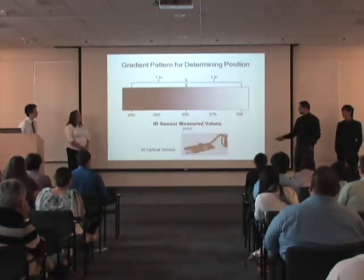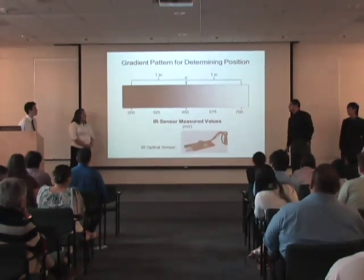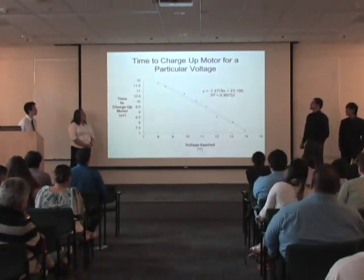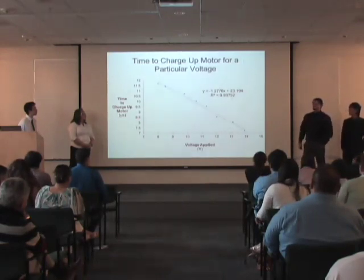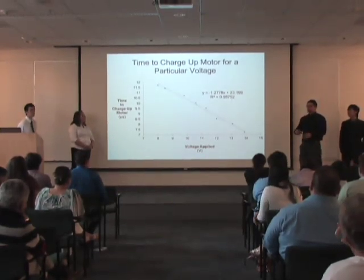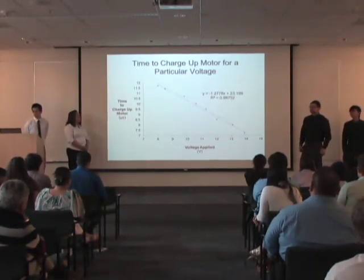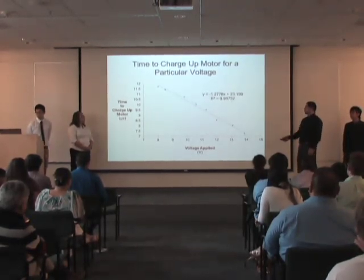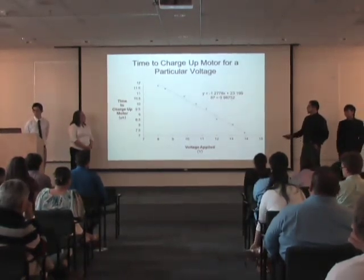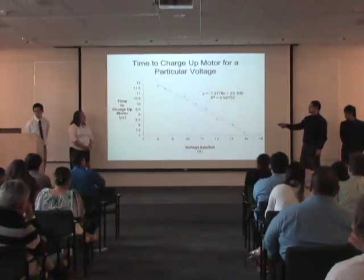And here is the optical sensor, and this here is also the graph that shows us the time it takes to charge up the motor before it starts moving versus the particular voltage that's applied to the system. Here we see that the graph is almost perfectly linear, and the voltage here is maybe about 11.5.